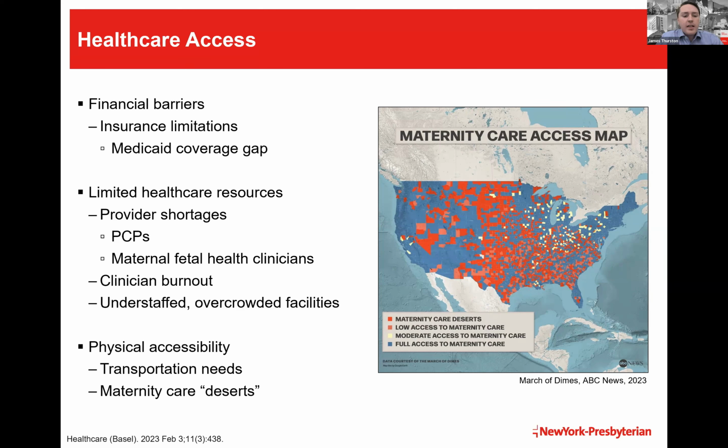And then finally, physical accessibility. So transportation needs is a big thing we think of within New York City for these moms, and why we've really utilized telehealth to try to alleviate some of that transportation burden. But there are also many places in the US that are considered maternity care deserts, where women cannot access maternity care within 30 minutes of where they live.